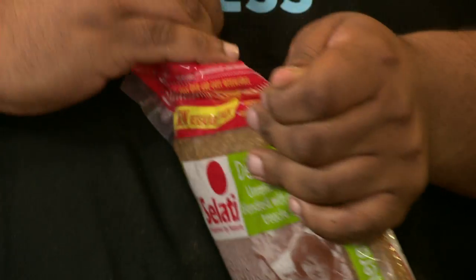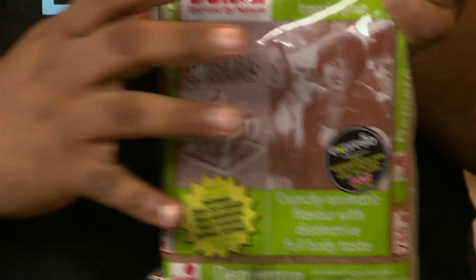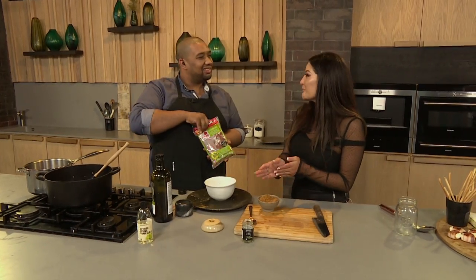I love when you touch it and then it looks like it's still moving. And it moves by itself. It's great. So it's so caramelly. It is. It feels like it's alive.